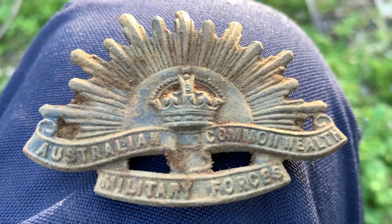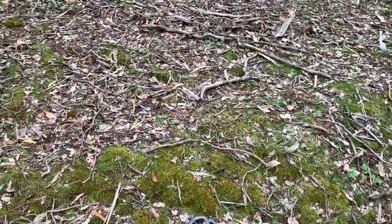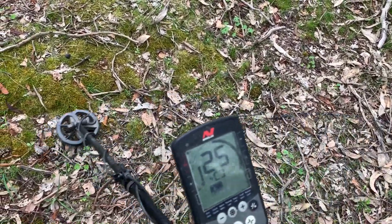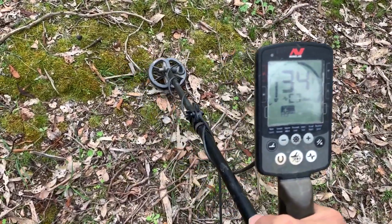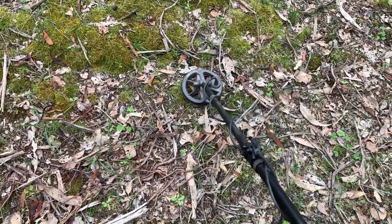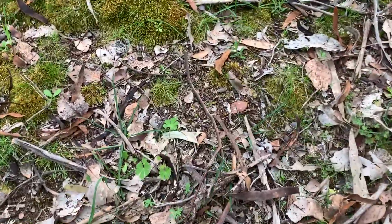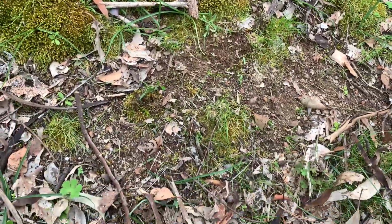Bloody brilliant. Well, walking back through the woods here, I thought, oh yeah, I've had enough. Oh, I'll swing as I go back, as you should. Because somewhere, there we are. Just in there. See how I can make it round? Dig me, dig me. You've got to look into a signal like that.